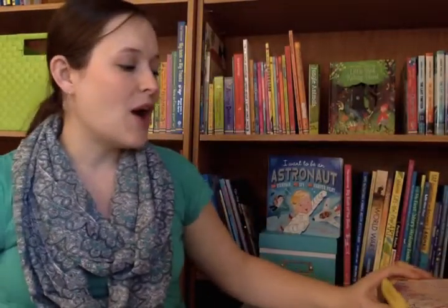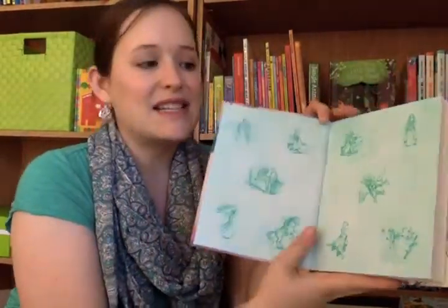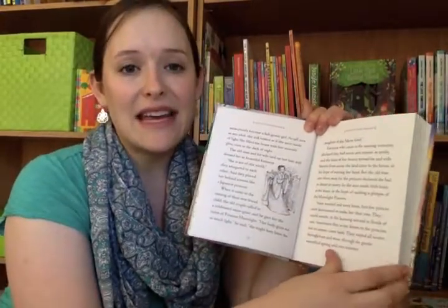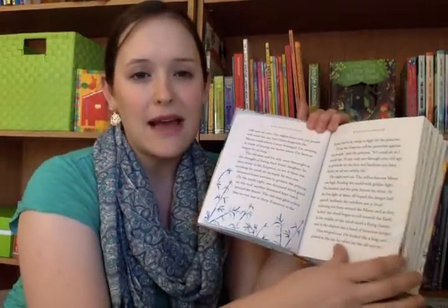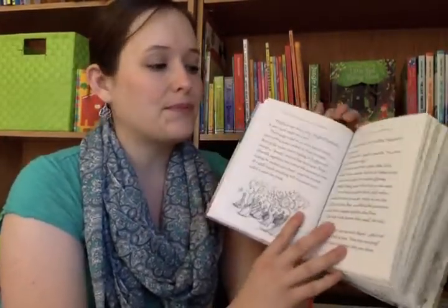I also wanted to show you our illustrated stories collection. This is our illustrated stories of princes and princesses, great for any fairy tale lover. This is a combined volume, again, multiple stories in one binding. These stories are all classic retellings with happy endings. Some of them are going to be familiar, like Cinderella and The Princess and the Pea. Some of them, like The Seven Ravens, might be new stories for you. Definitely, though, again, happy endings, great for bedtime reading. If you love fairy tales or princesses, this is definitely a really great read aloud.